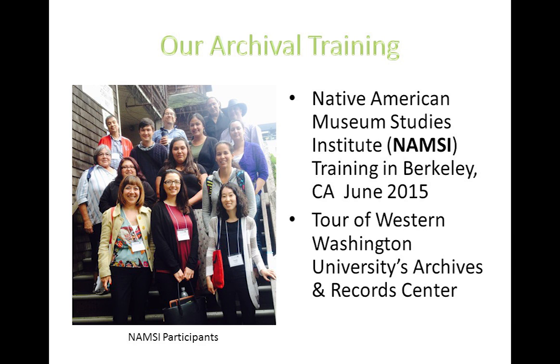And some of the things that were covered at this particular institute included issues such as NAGPRA, fundraising, tribal partnerships, and collections management, with the highlight being a tour of the Phoebe Hearst Museum of Anthropology, where we got to see how they house their collections.